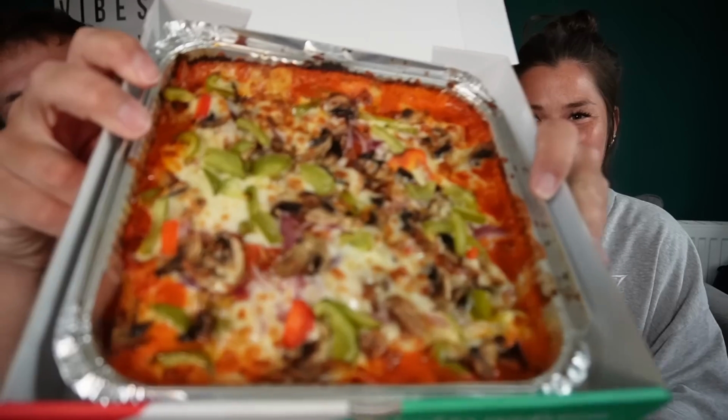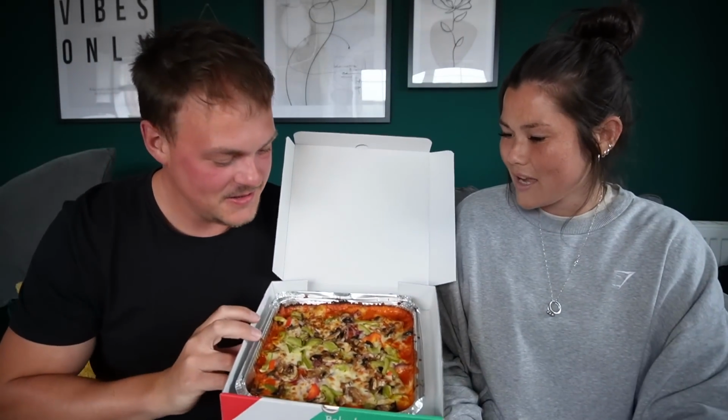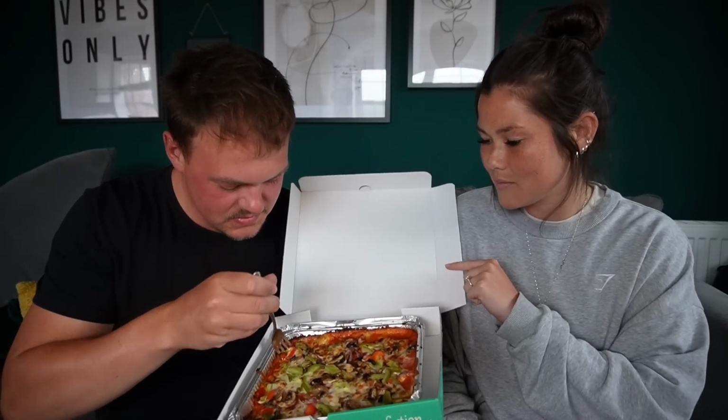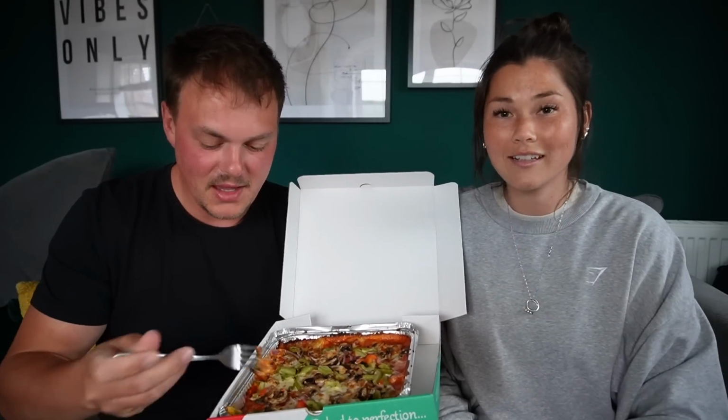That looks like a veggie lasagna. Is that the whole thing? Oh my goodness, what the... Look at this. This is a tray of lasagna in a big pizza box. Look at that. That is actually hilarious. When you were saying the price of it, I was not expecting it to look like that. I'll be honest, it looked kind of alright. It looks alright.